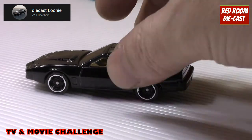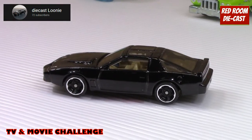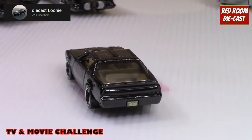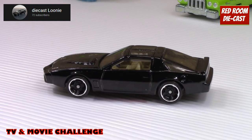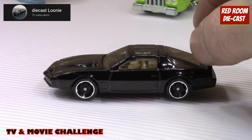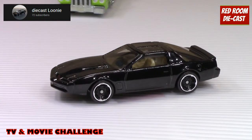Again, Hot Wheels did a phenomenal job on this casting. With the nice Knight license plate, you can't go wrong with this one. I think if you're a big fan of movies and TV, you have to have this one in your collection. I'd like to find the actual one where it splits in certain areas and looks like it's going into a turbo mode. I think it was towards the last season where they got bizarrely fanciful. But again, this is an iconic car.